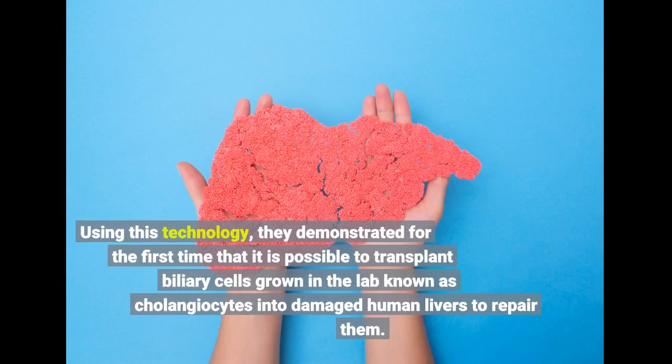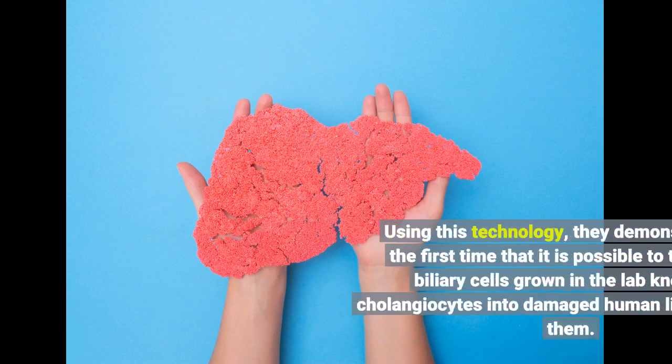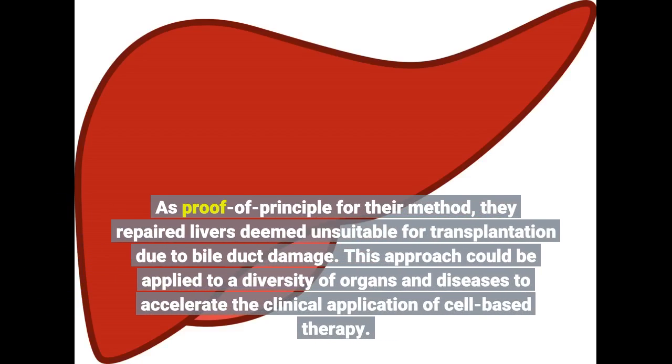Using this technology, they demonstrated for the first time that it is possible to transplant biliary cells grown in the lab, known as cholangiocytes, into damaged human livers to repair them. As proof of principle for their method, they repaired livers deemed unsuitable for transplantation due to bile duct damage. This approach could be applied to a diversity of organs and diseases to accelerate the clinical application of cell-based therapy.